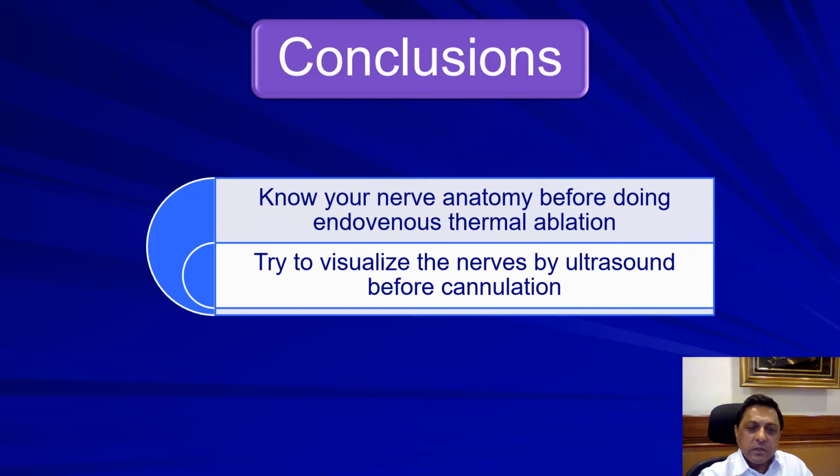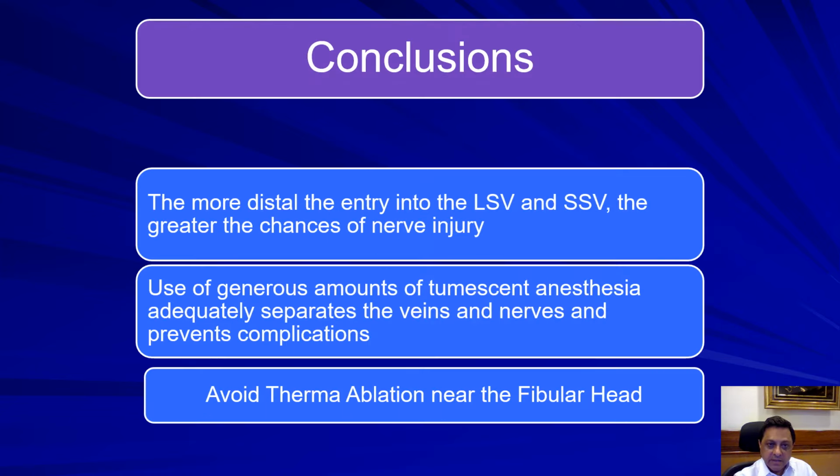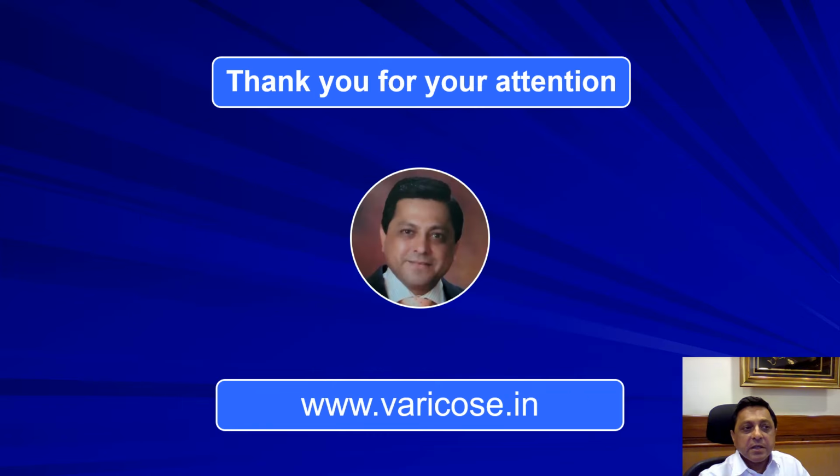So to conclude my talk, friends, it's important to know your nerve anatomy before doing any form of endovenous thermal ablation. Try to visualize the nerves by ultrasound before cannulation and also while doing tumescent anesthesia. The more distal the entry into the long saphenous vein and the short saphenous vein, the greater the chances of nerve injury. Use large and generous amounts of tumescent anesthesia, which will adequately separate the veins and the nerves and prevent complications. And avoid thermal damage near the fibular head.